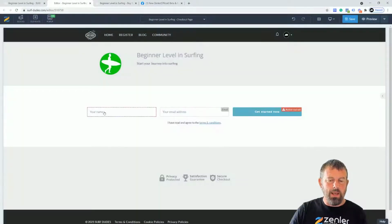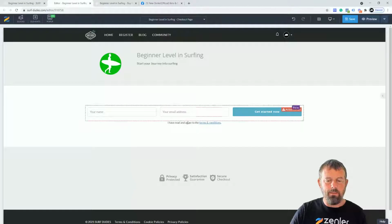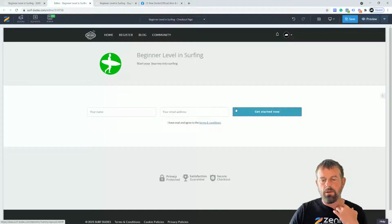So I want to capture the name, I want to capture the email address, and read the terms and conditions. You can link that to your terms and conditions page if you want to, just for you guys that want to make sure you've got all that in there.